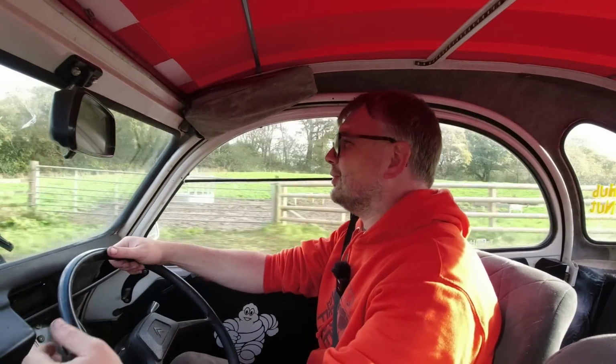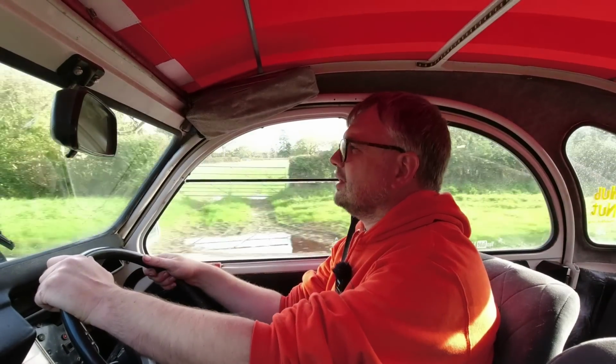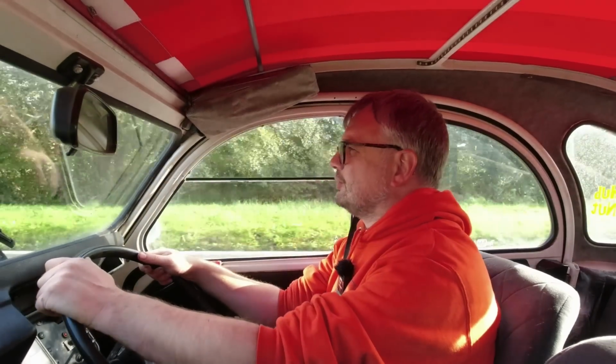I could go to a 720, but that's quite a big job. Take it to 720cc, you've got to machine the crankcase to accept larger pistons and barrels, but it can be done, and as I know, it's a very effective upgrade. But first of all, I'm just going to see what a nice well-tuned 602 feels like.